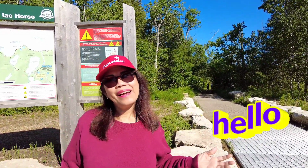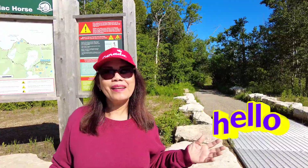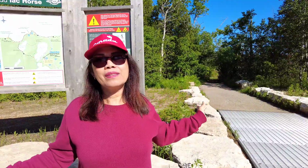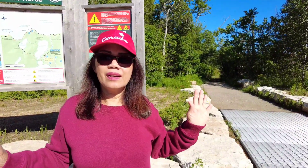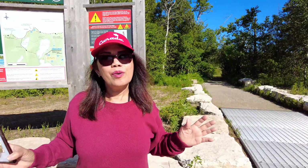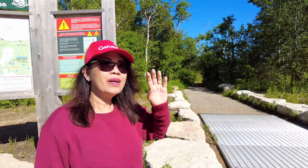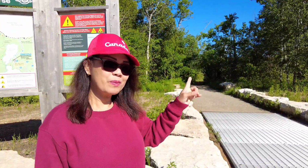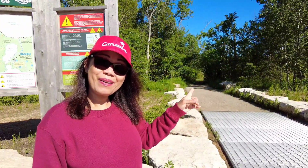I'm here right now at the Bruce Peninsula National Park, and here we will go hiking, and I'm going to show you the different spots. There are many caves, and there are cliffs and rock formations, and a lot more of the Canadian outdoors. Right now we're going to hike to the Grotto, which is one of the most popular spots here at the National Park. Let's go!